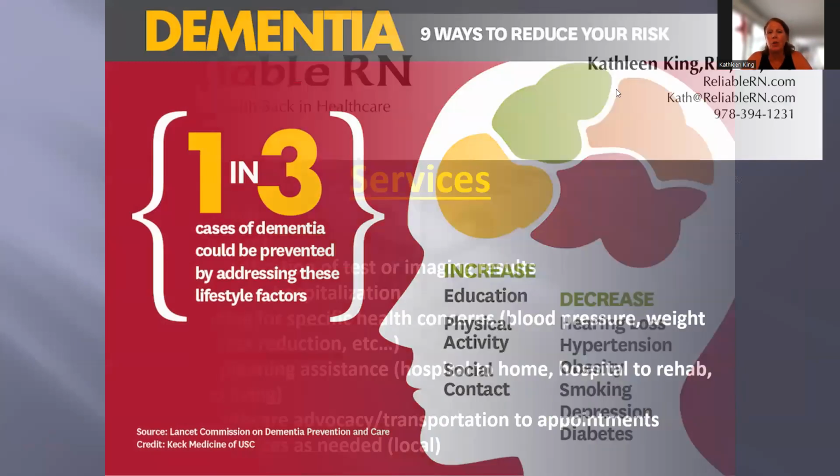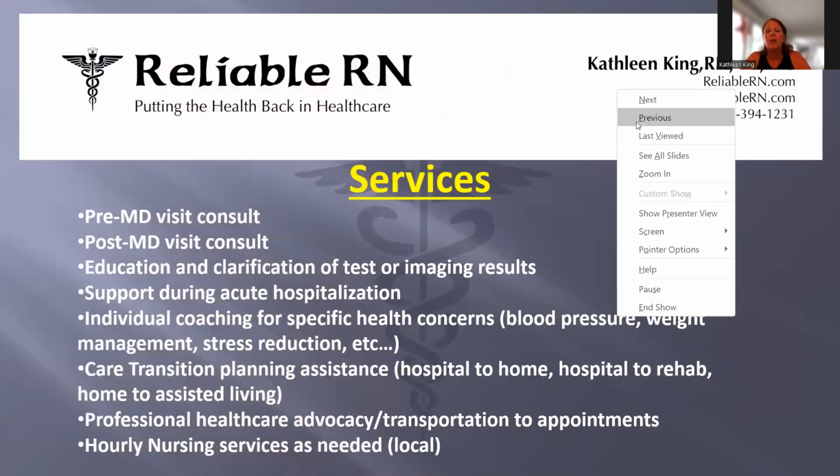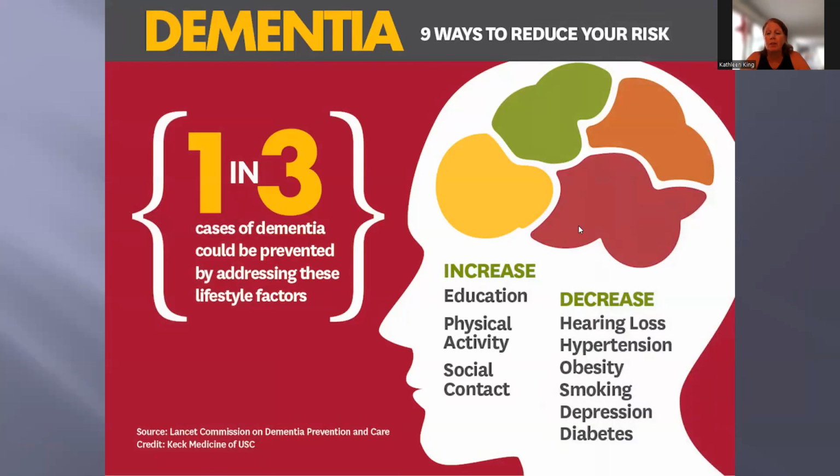1 in 3. I don't know why it doesn't want to do this, but 1 in 3 causes of dementia can be prevented. Okay. 1 in 3. So I want you to think about that. And how do you do it?